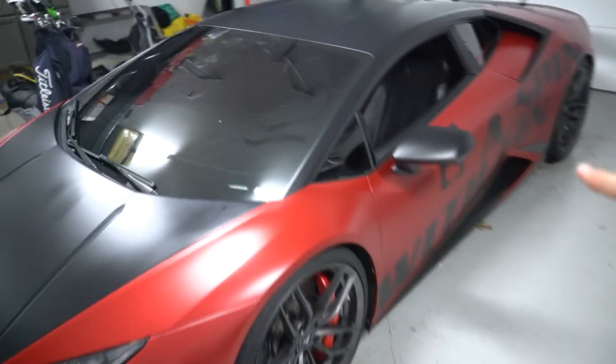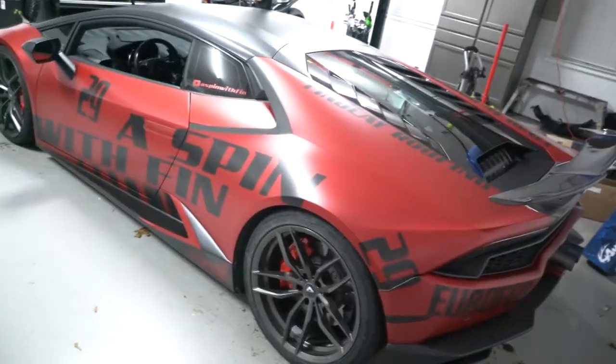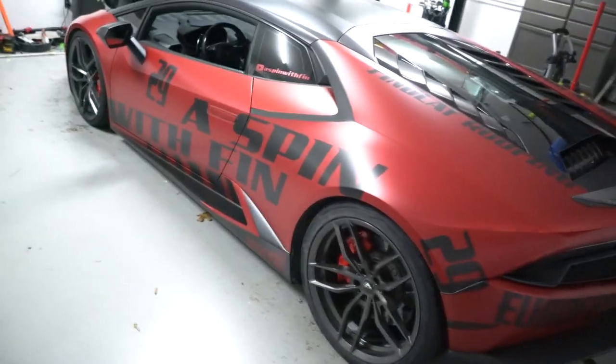Got the hood, the mirror caps, and the roof done. Still got a couple more panels, a lot more panels. Trying to do it in sections so as I stop, I don't look too dumb rolling around. I'm pretty excited for the wrap that's coming.